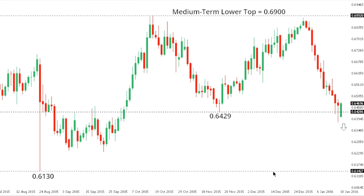Kiwi dollar. So Kiwi has traded down to fresh multi-month lows, or fresh 3.5-month lows, after taking out key support at 64.29. At this point, this opens the door for deeper setbacks in the weeks ahead towards a retest of the critical August base, which comes in at 61.30. Any rally should be very well capped towards the 67 area, while ultimately only back above 69 would take the immediate pressure off the downside.